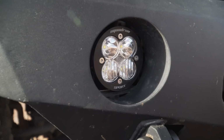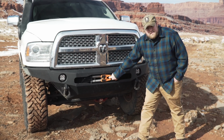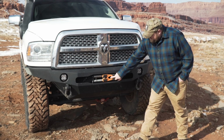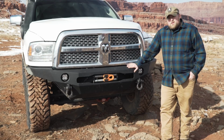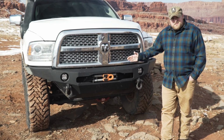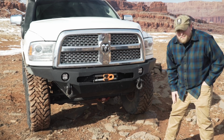Up front, running Baja Designs Squadron Sports. We've got our Factor 55 Flatlink E here, and we've got worn shackles. Overall, really happy with the design, the looks, get compliments on it all the time. Got clearance for miles.